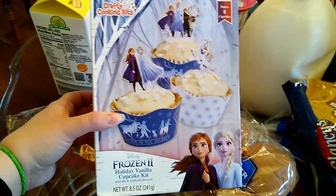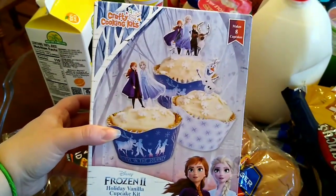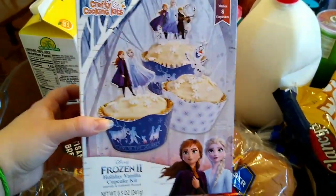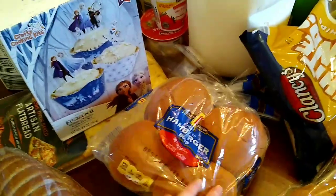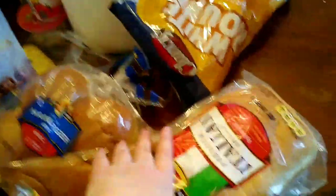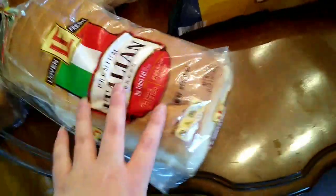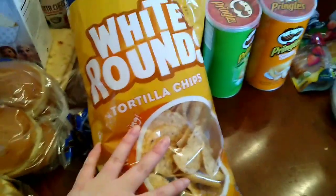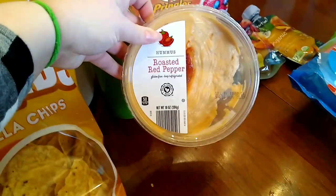Anna picked this for her sweet treat. I think it's just because it has Elsa and Anna on it. She's like Frozen crazy. Got some burger buns. Some Italian bread, because I'll make some grilled cheese with that. Got us some tortilla chips with some hummus.